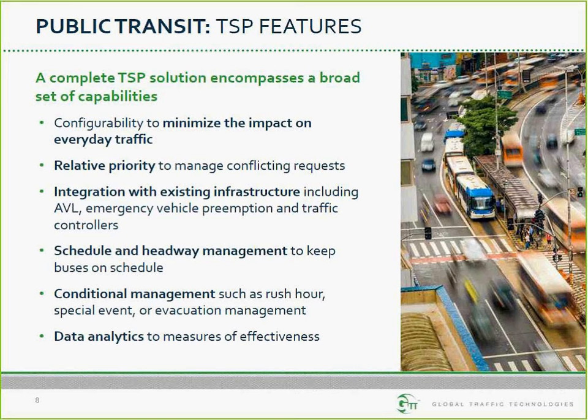But then as you think about long-term deploying technology today that has to fit for future environments, the ability to integrate with existing infrastructure, things like AVLs or, again, EVP or traffic controllers. These are all very necessary things to have in technology today.